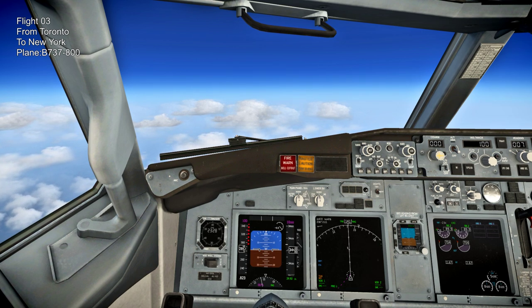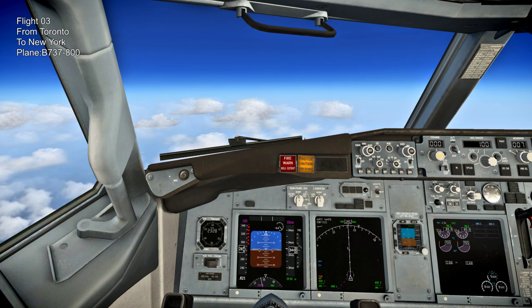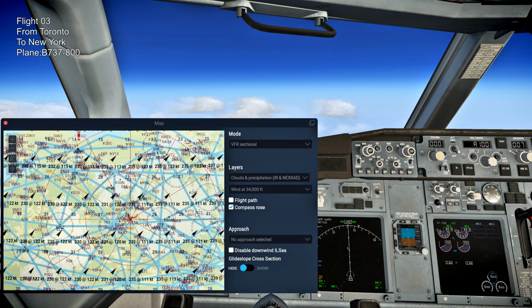So after this flight, the next stop will be Boston, and that'll of course be a shorter distance, but not shorter time.